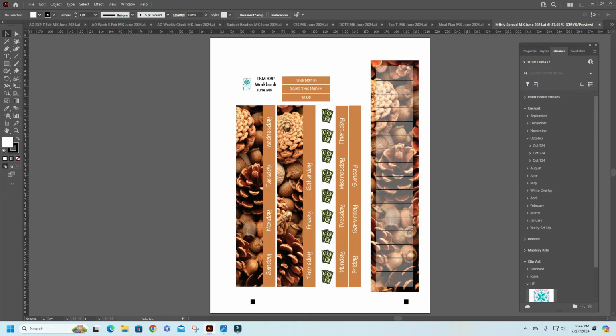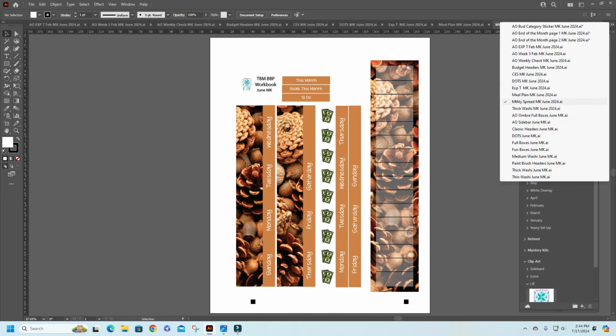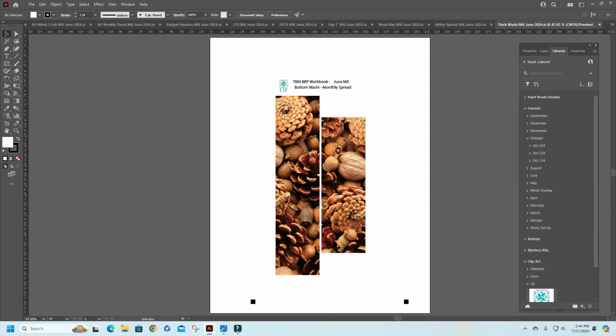And then this is what the monthly spread looked like. I think it's gorgeous. I absolutely love the way this monthly spread turned out. It's just so pretty. And then this is what the thick washi looked like. This is a thick washi that goes at the bottom of the monthly spread. So I believe that's it. Yep, that's all the pages you get in the Budget Mom Budget by Paycheck Workbook Mystery Kit. So you get all of those pages for $27.